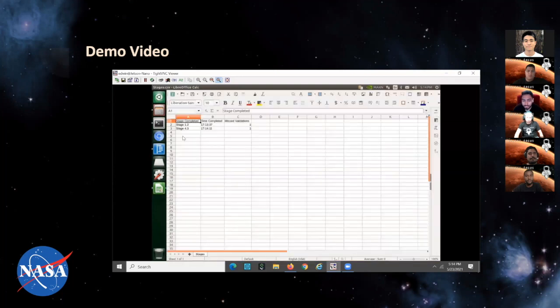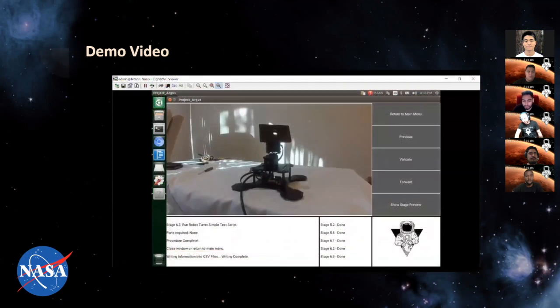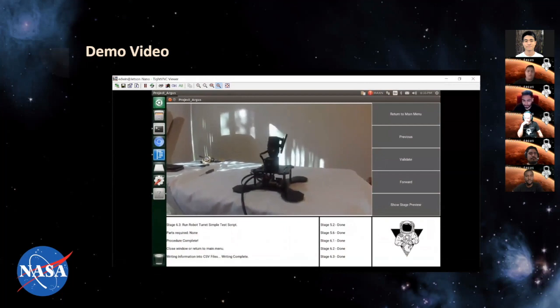procedure. This is stages.csv. It shows when a stage was validated and how many times it was misvalidated. This is parts.csv. It shows us which parts were detected every second, as well as their respective coordinates and timestamps. Finally, let's show a clip of the turret moving. That's all for our demo, and thank you very much for watching.